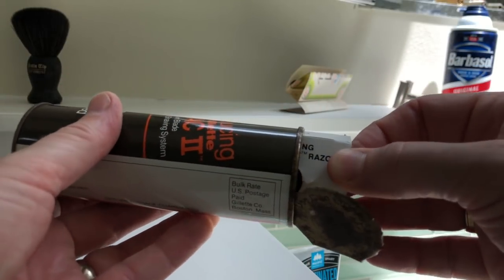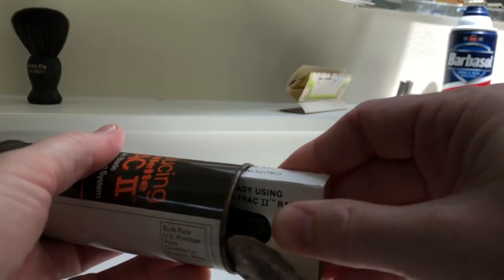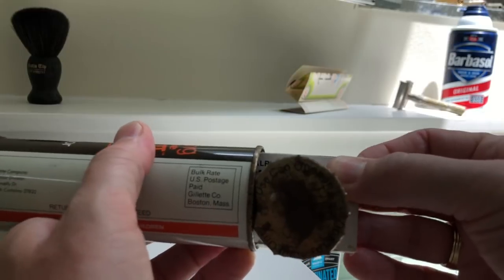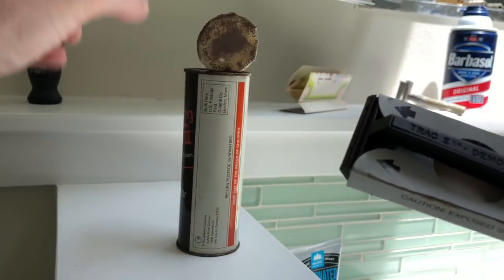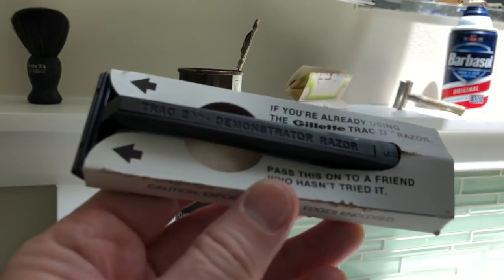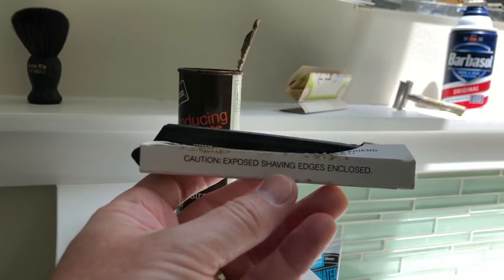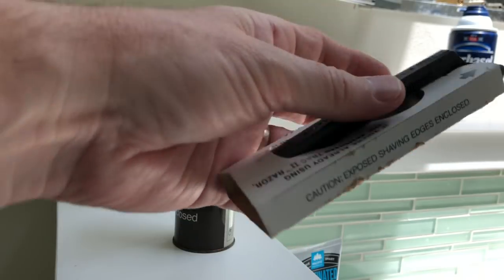Oh, I'll open it this way so you can see the writing. It's got some writing on it. Oof. Come on, guys. Get out of there. I'm trying desperately not to cut myself as I do this. Come on. Oh, all right. There it is, folks. The Trac II demonstrator razor. It actually says it right on there: If you're already using the Gillette Trac II razor, pass this on to a friend who hasn't tried it. Caution, exposed shaving edges enclosed. And the same caution on the other side.